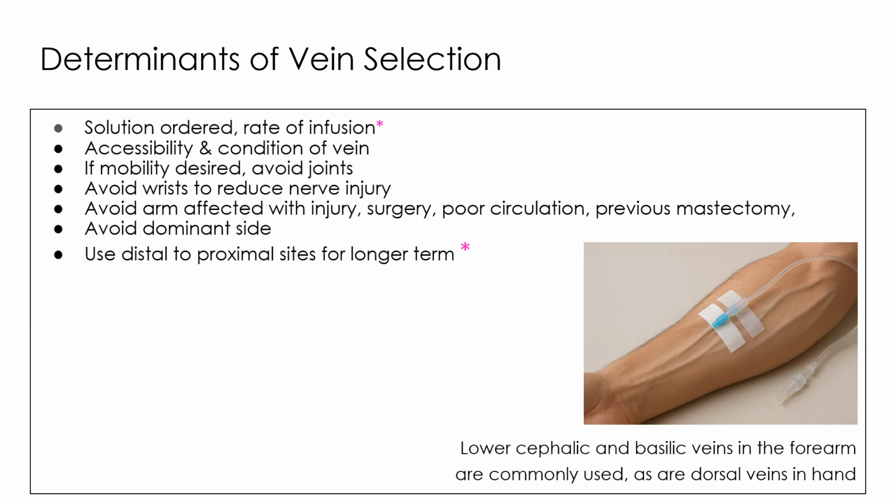Also, avoid foot insertion, as this requires further orders, even in non-ambulatory patients, due to that risk of thrombophlebitis and tissue damage. Additionally, you should avoid arms affected with injuries, surgeries, poor circulation, and previous mastectomies if possible. Also, avoid starting IVs on the patient's dominant side, if able.